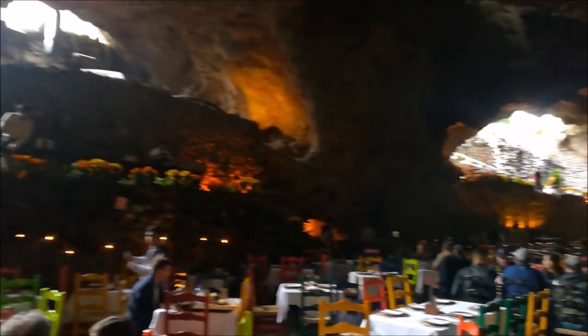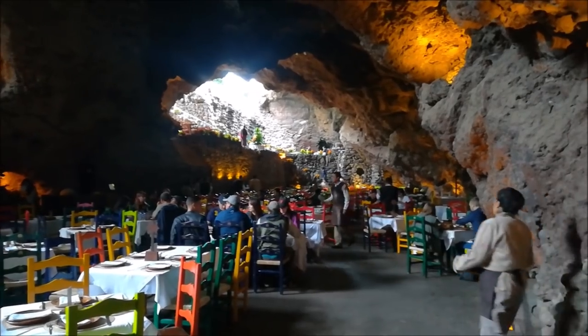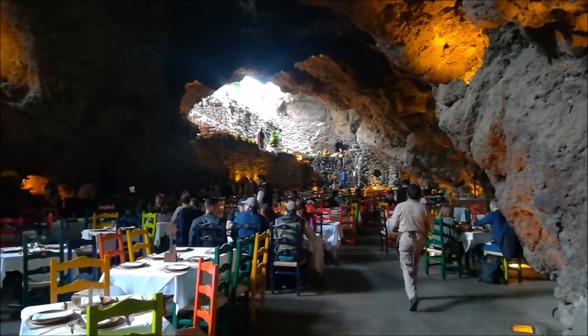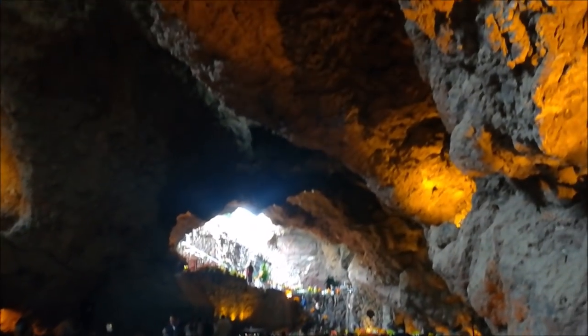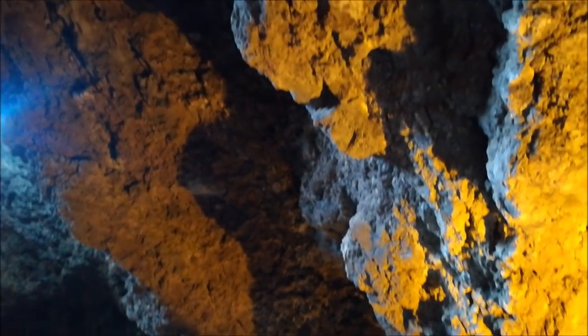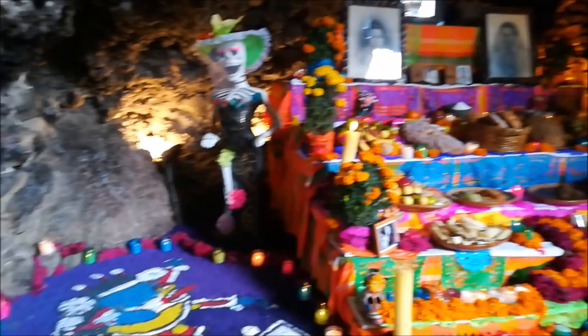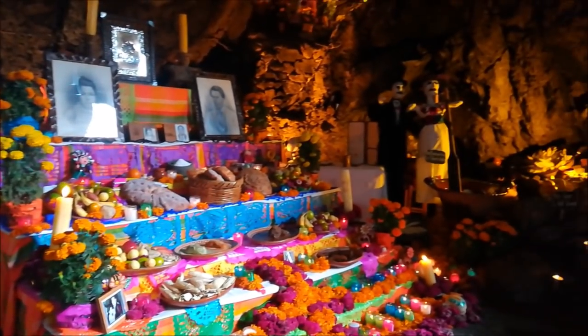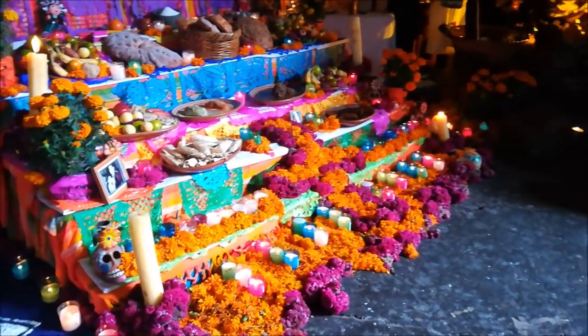This is our stop number 16. It's a very unusual and special place. It's a restaurant located right in the middle of a cave, and it's next to the Pyramid of the Sun and Moon, which you just saw. And it's a kind of a bizarre place, if you think about it, if you're not Mexican. It's a bizarre place, a restaurant in a cave.